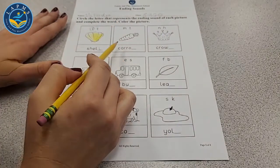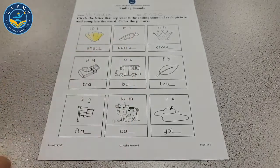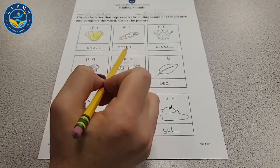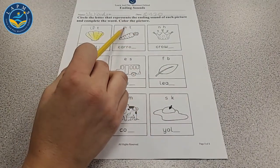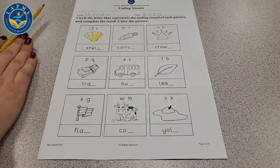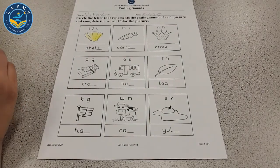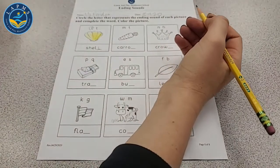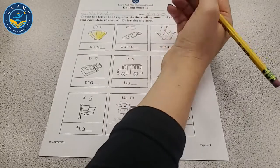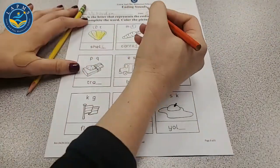Okay, and this is a carrot. A carrot. Absolutely, that's a carrot. What letter do you hear at the end of carrot? M or T? Carrot. An M. An M. Carom. Carrot. T. Thank you. T. Let's write a T. T. Carrot. What color is a carrot?